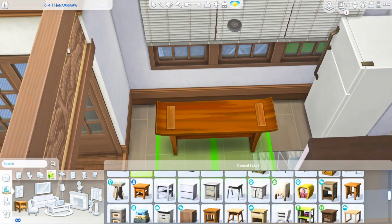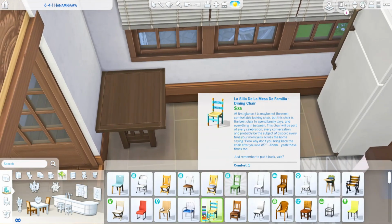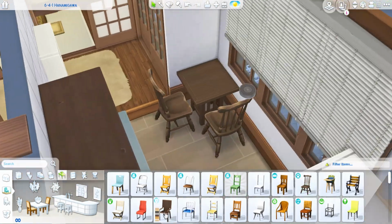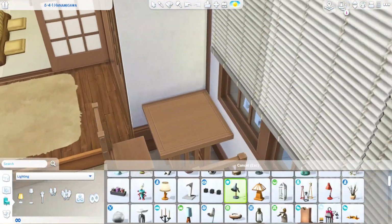A dining room table here with like 2 chairs, and well, it's not really a dining room table, it's like a kitchen table. Yeah, that's what I'm trying to say. And we just get like candles on it and stuff.